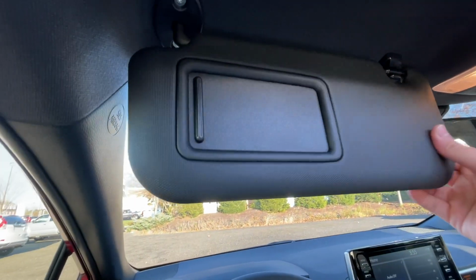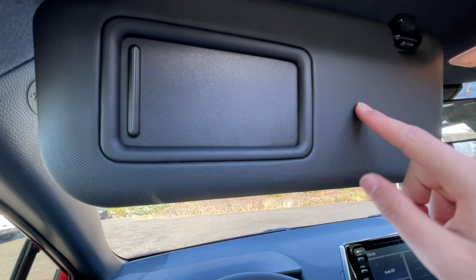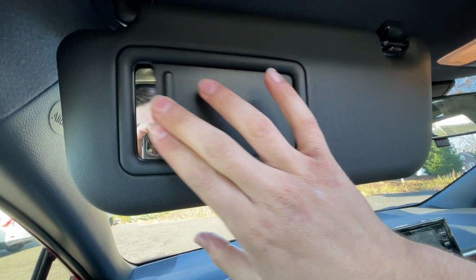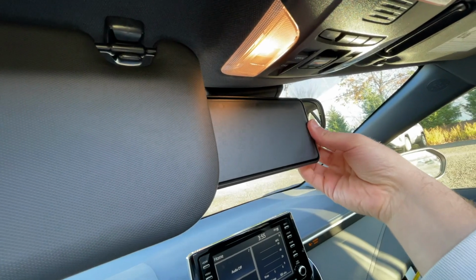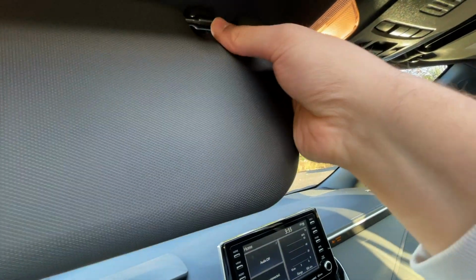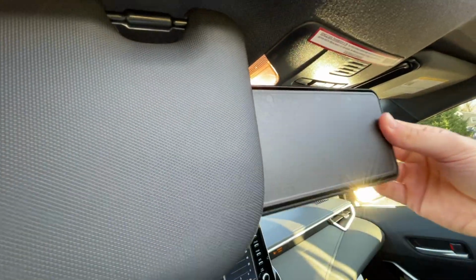Here is the visor. Nice and doesn't feel cheap, but it is finished in this plasticky material, but it's not bad. There's going to be a light up top, and the mirror is nice and big, and it does have an extension right here. But the visor itself does not extend, so you cannot extend it out. But I love the fact that there is this extension right here.